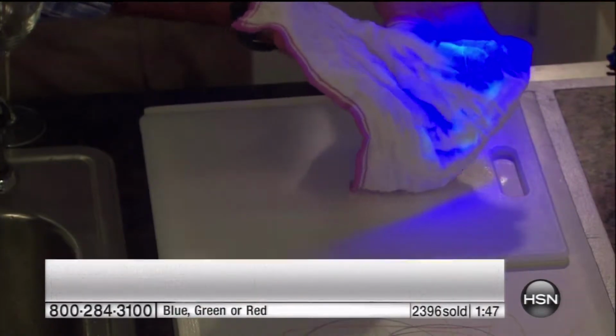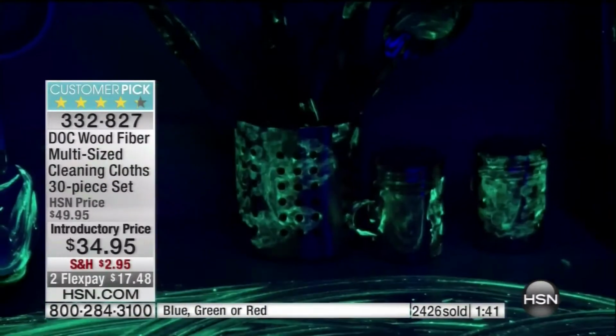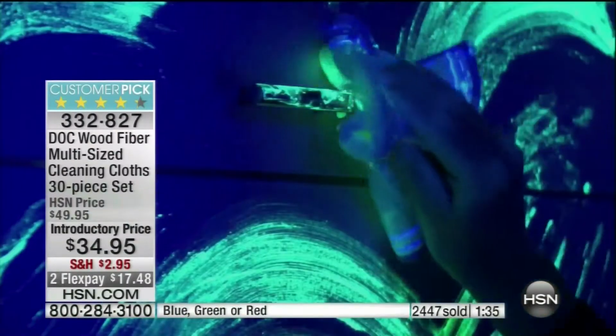Take a look at this kitchen. We cleaned this kitchen with a simple sponge. Wow. And we thought it was clean. Then we flipped on the lights and look at everything it left behind. In fact, it just moved it all over the kitchen. Then we went behind it with the dock cloth. I got to share this with you.